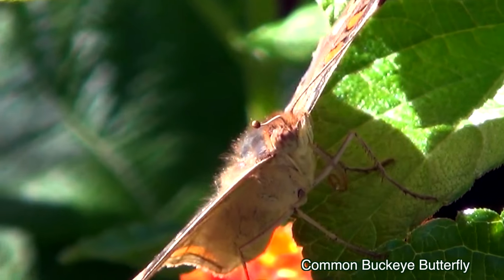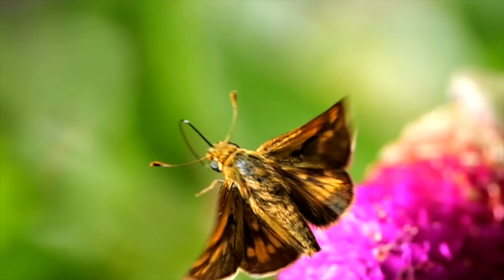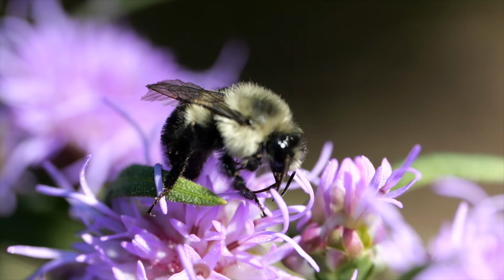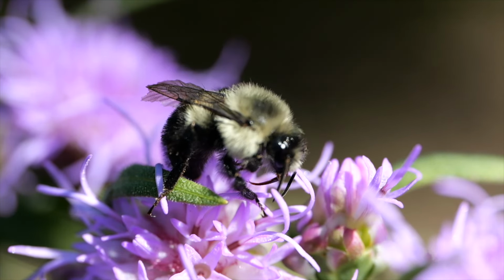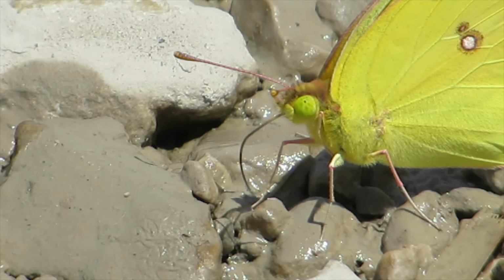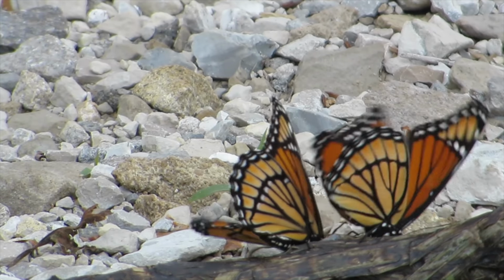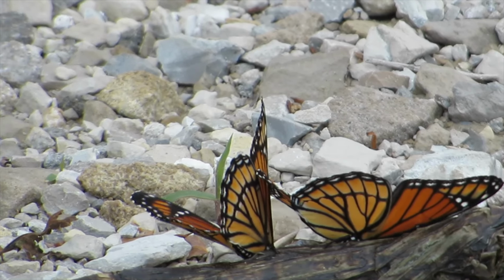When they're not eating, they curl up those party horns. Zip. Other insects can't do that. You can see that this bee's proboscis is hinged. Besides feeding on nectar, males also drink from mud puddles. They do it to get minerals and vitamins that plants don't offer.